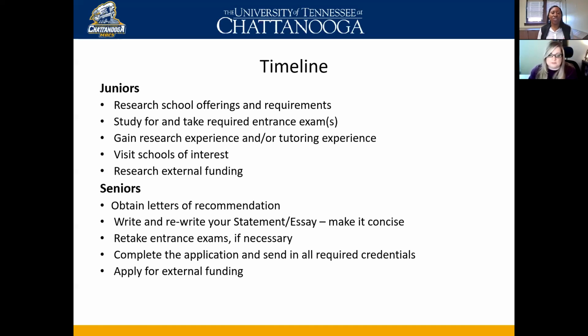Some letters of recommendation are an actual letter where they have to type out things. Others will be a link, and it's almost like a Likert scale, and then they're able to leave comments. So it's important to give your recommenders enough time, because you don't know which one it's going to be. And so, you want to give them a chance to be prepared.